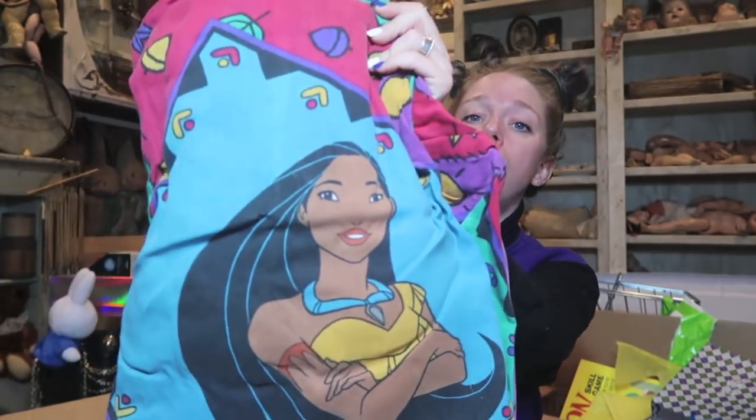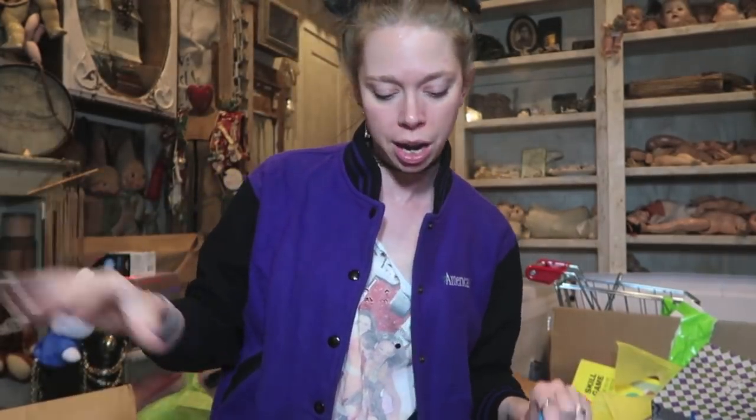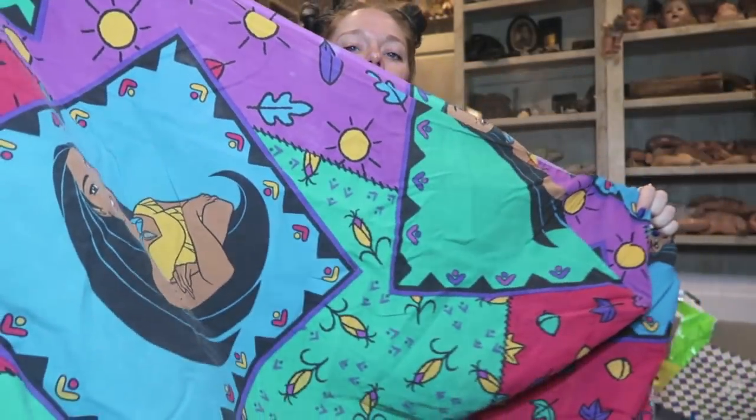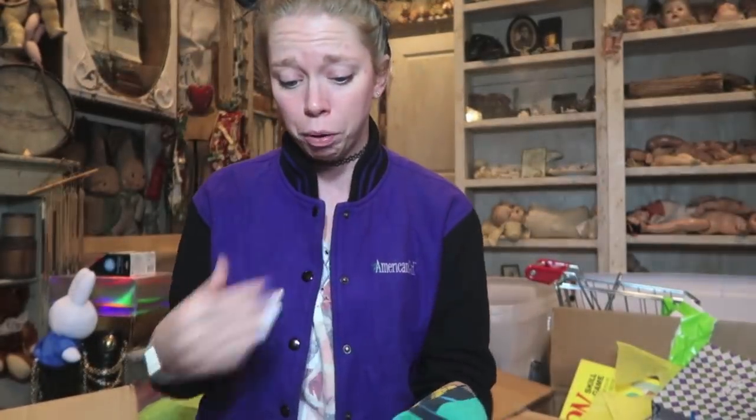That's amazing. Is this what I think it is? Because it's so freaking majestic. It is Pocahontas classic bed sheets. And anytime I find old 90s nostalgia bed sheets at the thrift store, I always get them, bring them home, wash them like 50 times, and then I have my mom make pillowcases with me. And so that's totally what I'm gonna do with these Pocahontas sheets. I loved Pocahontas when I was a kid.